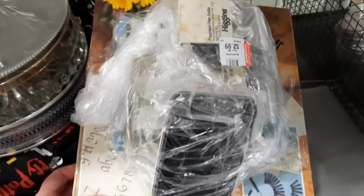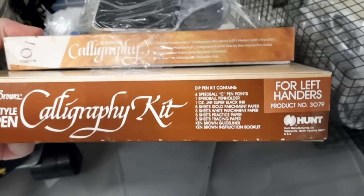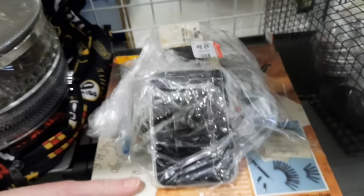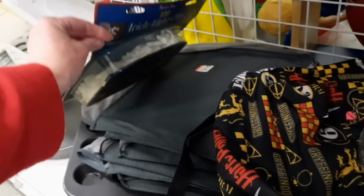And then we were doing one last walkthrough around the store, and I found all of this stuff taped together for only $2.99. There were some pens in there and an ink pad that had dried up, but the rest of the items were in great shape. And it even had some jars of inks inside it.